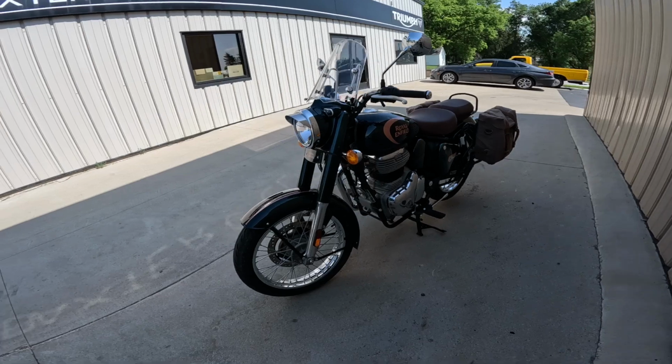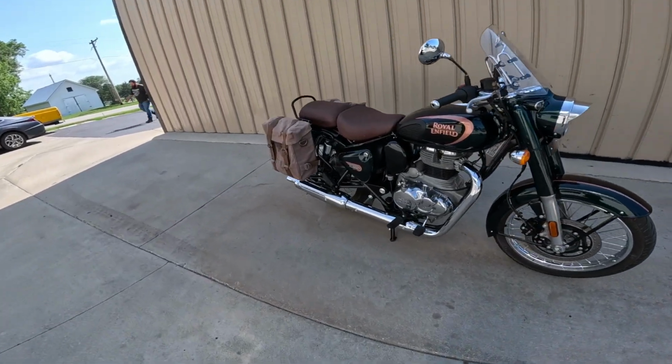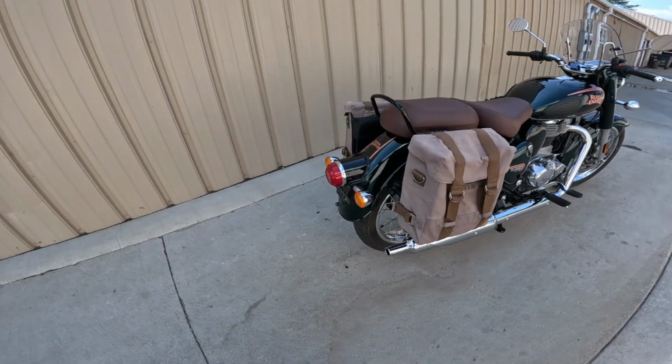I have had mine at gas stations before and had people ask me what year it is. When I tell them it's a 22, they want to argue with me sometimes. But it is a modern motorcycle. It's just a beautiful machine.